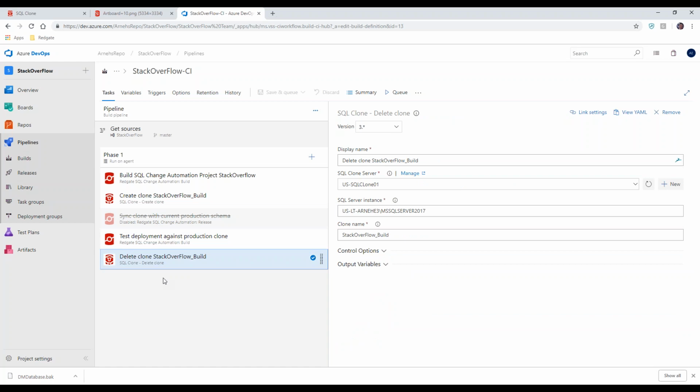So this kind of goes back to the aspect of shifting things left, something that we hear a lot when it comes to database DevOps or just DevOps in general. So here we shift left the process of testing the production readiness of our changes into the build process. So before we are even ready to release out to any of our higher environments, we are testing the deployment against a production copy by utilizing the cloning technology.